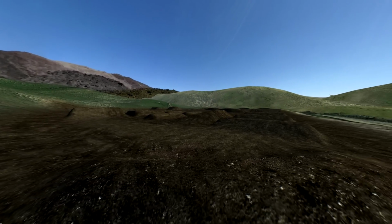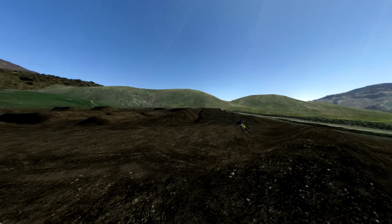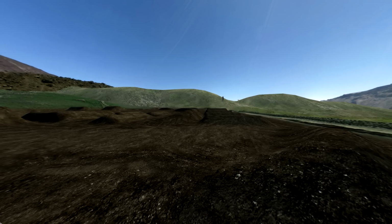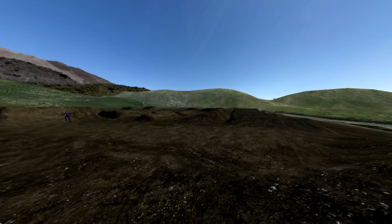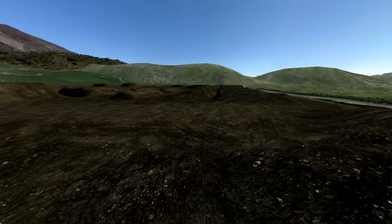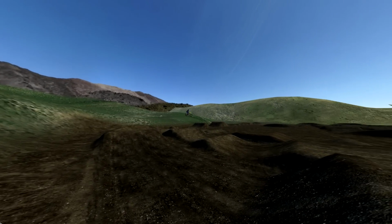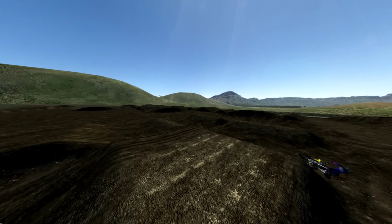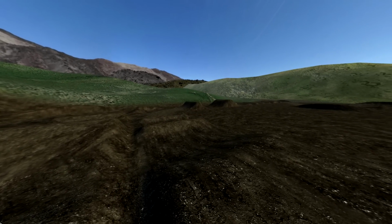It would have been cool if he had swept this corner out just a little bit more to make it a little more consistent to hit, but that is a jump if I've ever seen one, dude. God dang. Slam on the brakes. It's almost like you got to ricochet off of this berm just perfectly, and then you got this one double that you really got to be patient with and time out perfectly. Then you got another humongous huck there, and then you come around that next corner, and it's another really big huck.